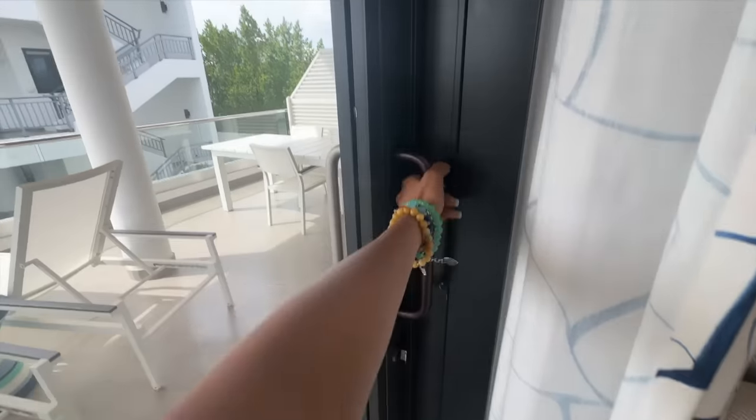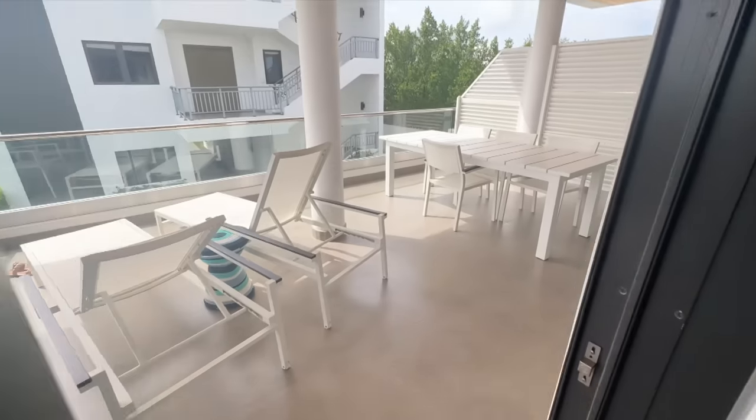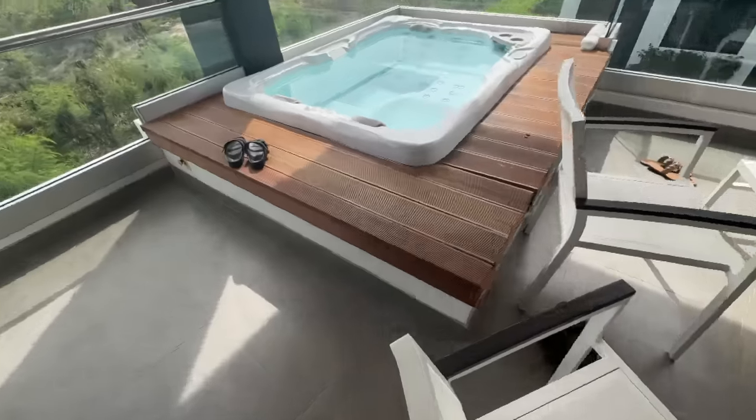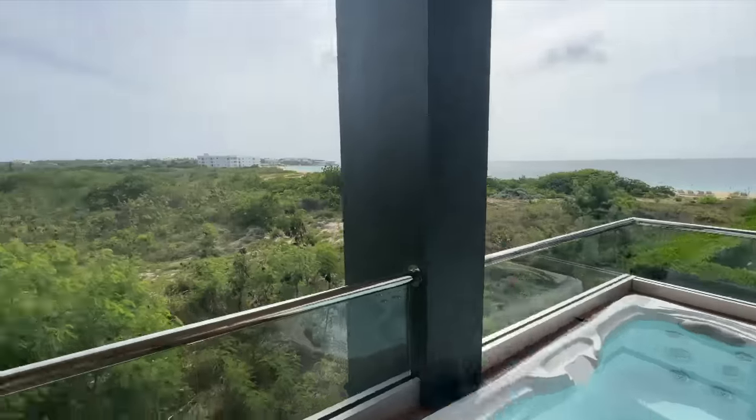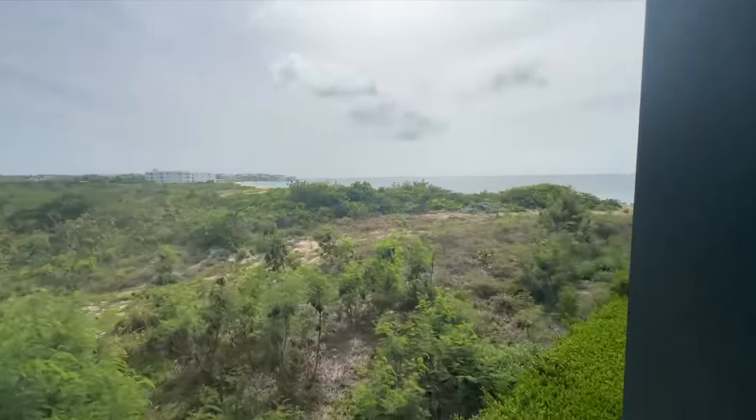And then of course the best part is out here, the balcony and the jacuzzi. Like, period, how cute is this? It's a jacuzzi and the beach, of course, out here.